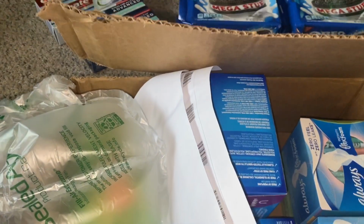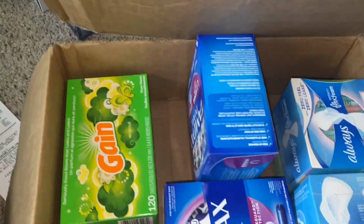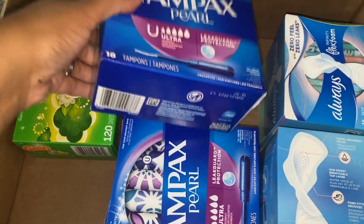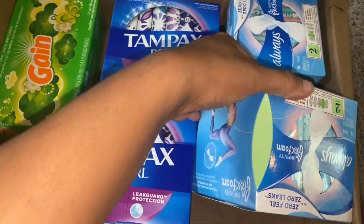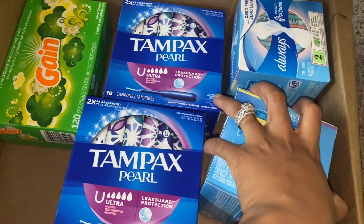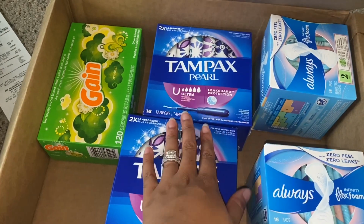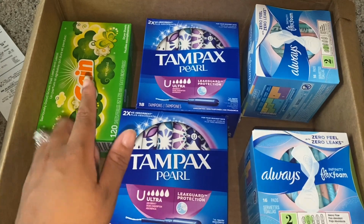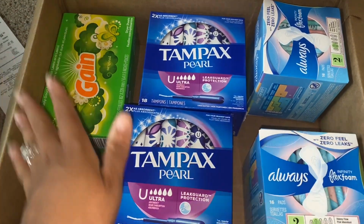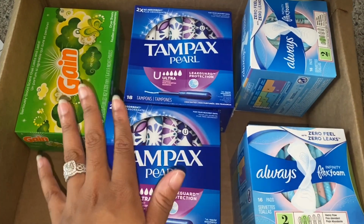Okay guys, so here's my package. I just got it today. This is what I got, and this was a part of the P&G deal. I got both boxes of my Tampax tampons, both boxes of my Always liners, and then I got Gain. These were priced at 2 for $8, and then $4.99. This was a part of the P&G deal. When I spent $20, I would have gotten back 5,000 points, I think, if I remember correctly.